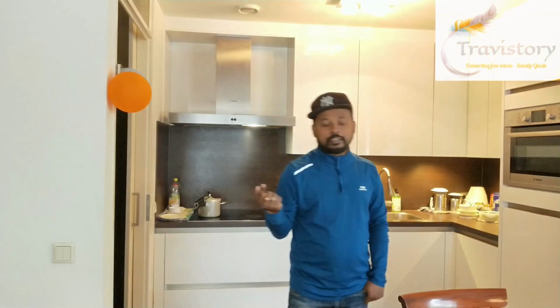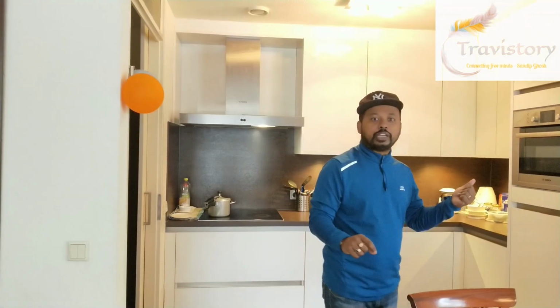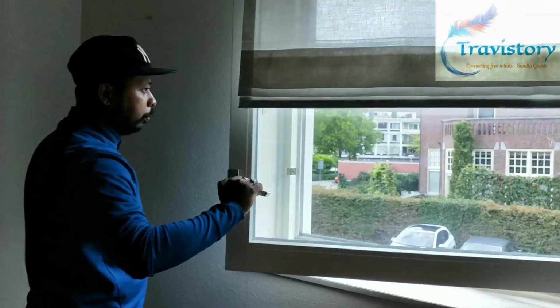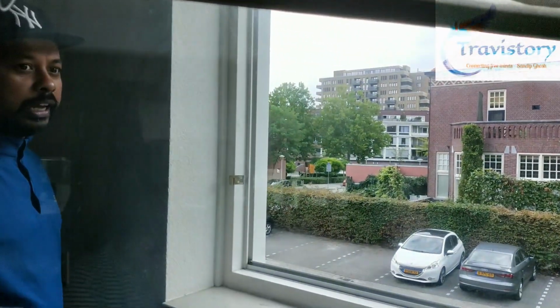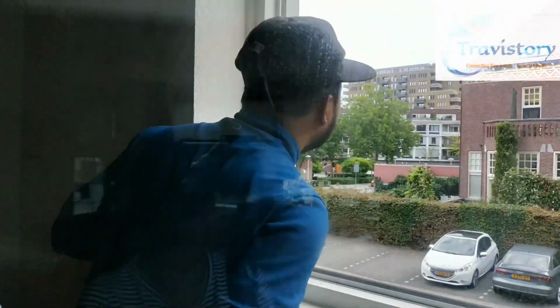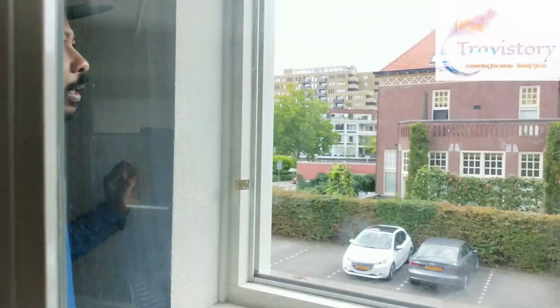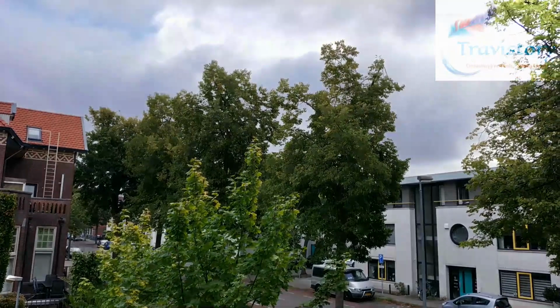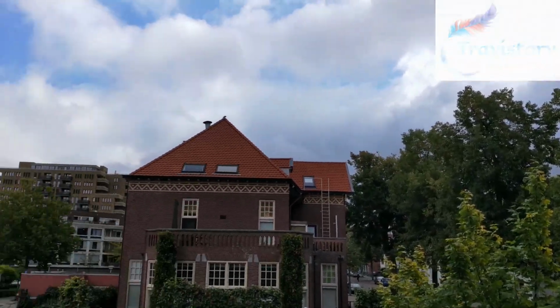But before that, as I mentioned in my previous vlogs also, our traveler's first check is to check how the weather is right now. And our best way to do so is to open our main window and see how the weather is. It's a bit cloudy, but still, as per the forecast, there's not going to be any rain. So yeah, there's less risk, and let's start.